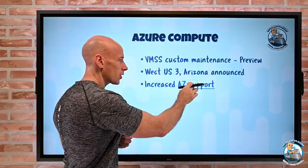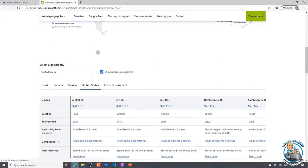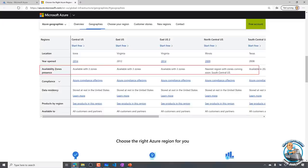If you actually go and look at the region article, it shows you a list of all the regions. But if you scroll down, it shows you if it's got availability zones available. So you see it's availability zones presence. So over here, it shows me, hey, there's three zones. You should never see less than three zones. So again, these are logical to your subscription. And it's always three.